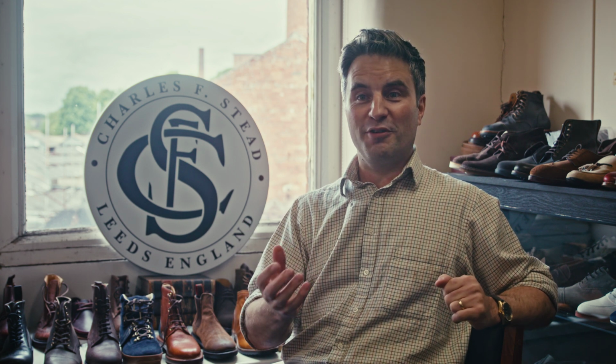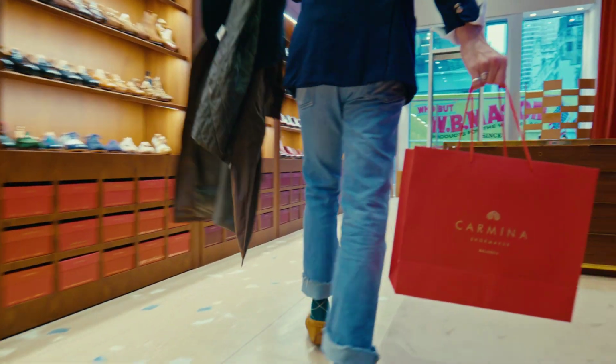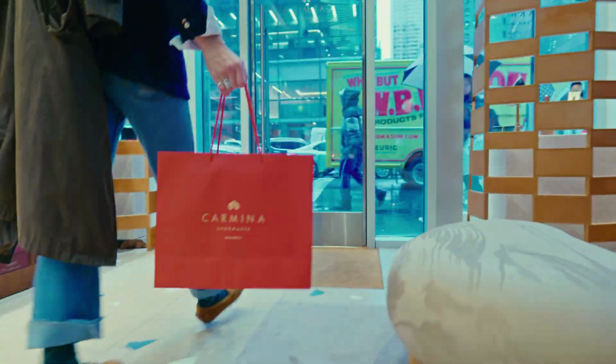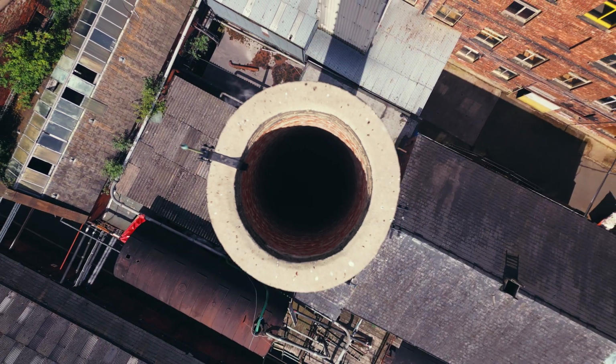More broadly, it's important to remember that real sustainability comes from people, consumers, buying less products, but of a suitable quality that they can wear them for years after years. And absolutely, this is what we're here to do, and it's what CARMINA are here to do.